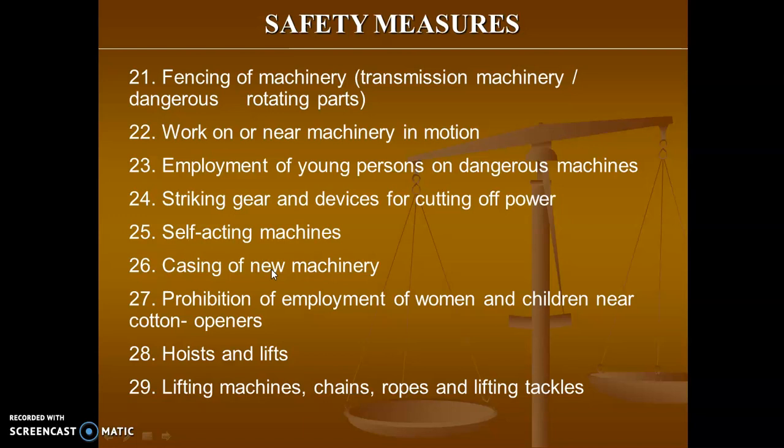Then coming to Section 23, employment of young persons on dangerous machines is prohibited. That is, people should not be allowed to be appointed to dangerous machines. According to Section 23, they are strictly prohibited from being appointed in the place of dangerous machines. Why has this section been given? People who are working on dangerous machines need special or intensive care regarding the machines when they are working. For that reason, young persons, adolescents and children should not be appointed in factories where they would be working on such machines.